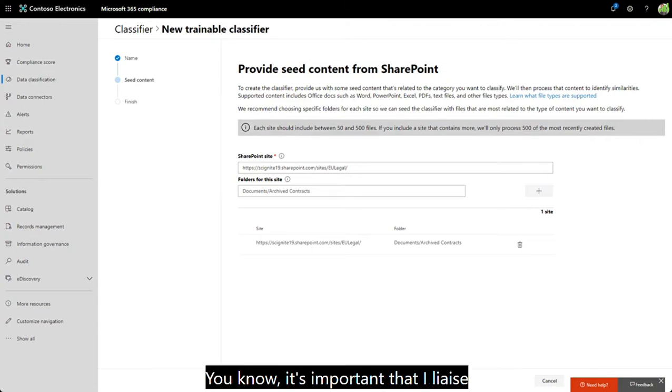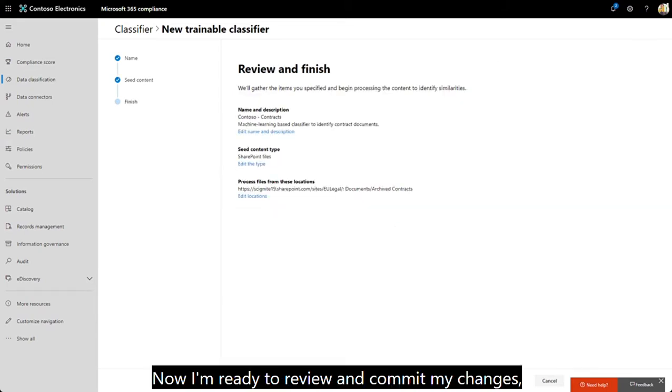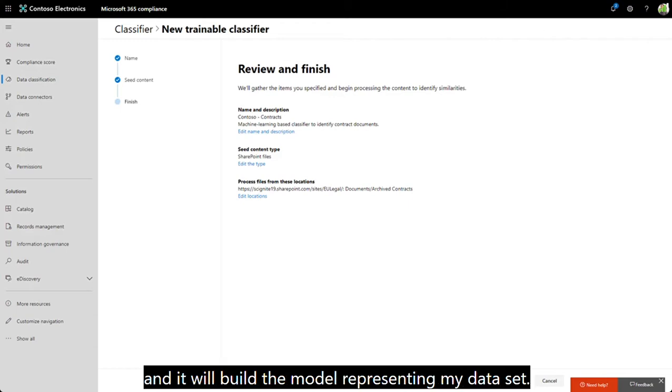It's important that I liaise with the appropriate stakeholders here, since being a security and compliance technical specialist doesn't necessarily mean I've got access or even understand what the appropriate seed content may be. So in this example, I'm using a SharePoint document library containing a representative set of contracts that I've been directed to by my legal department. Now I'm ready to review and commit my changes. This is going to kick off the processing of the files in that document library, and it will build the model representing my data set.